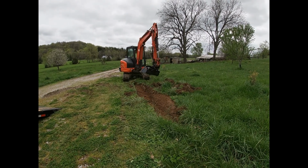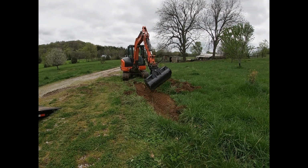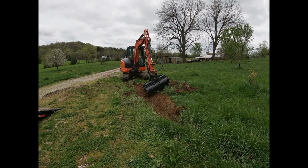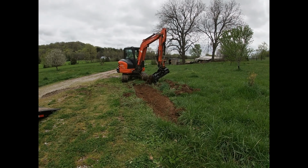I've honestly not seen how one works either, so that's pretty neat that it just tilts back and forth like that, all with a touch of a button inside the excavator.